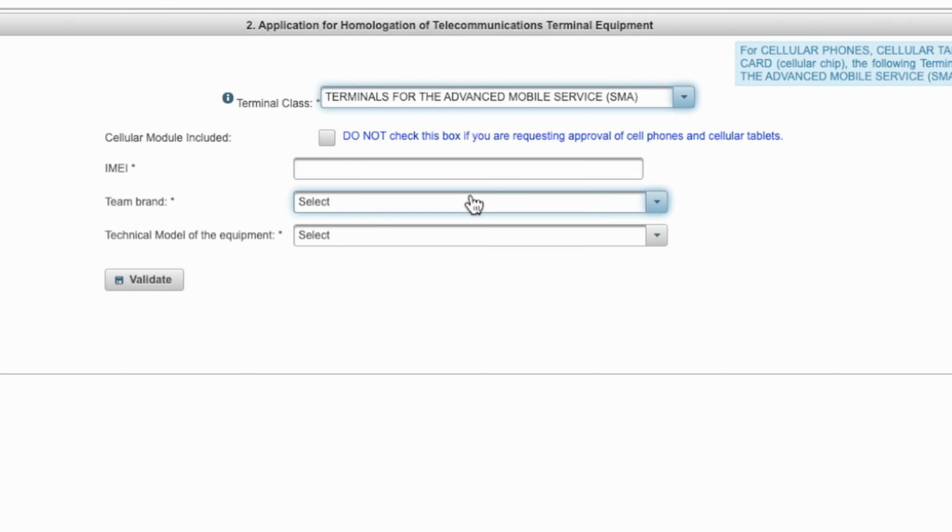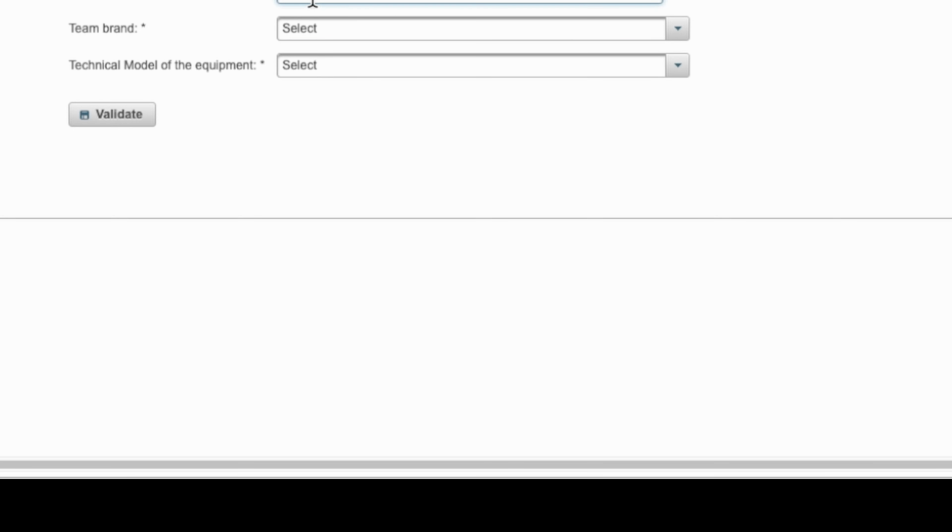IMEI can be located several different ways on any cell phone. Now, once you've entered this information, this is where this process can get a bit confusing. You have to go into the About section of your phone and find some very specific information. Now, I purchased my phone in the States, so the information I'm going to be giving is specifically for a United States registered phone. So you'll have to find the FCC ID in your phone.